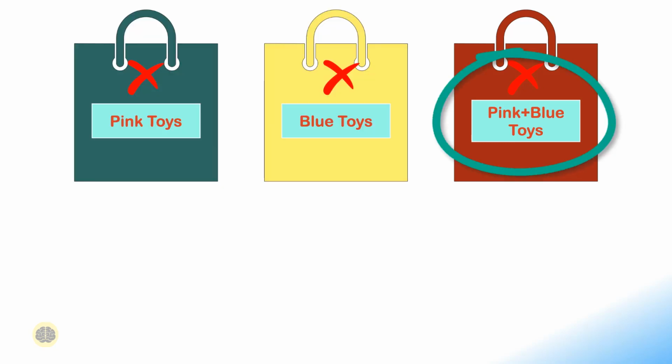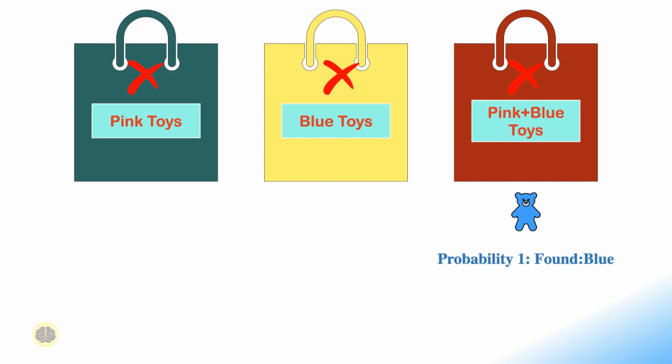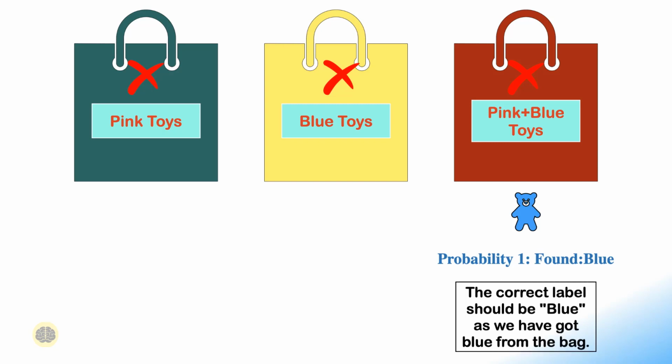But we can solve this puzzle in one single step, that is one draw, if you start with the bag labeled pink plus blue. One important thing that you need to remember is that all the bags are labeled incorrectly at present. Now, draw from the bag which is labeled pink plus blue. There are two possibilities here. If you find a blue toy, remember that the bag's current label is pink plus blue, which is wrong. So the correct label should be blue, as we have got blue from the bag.